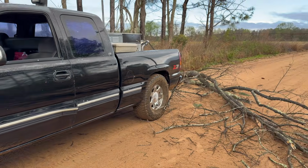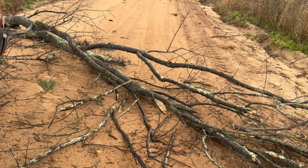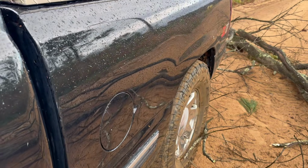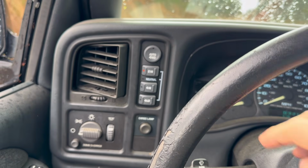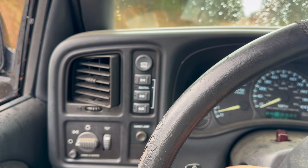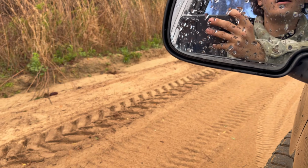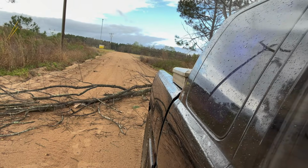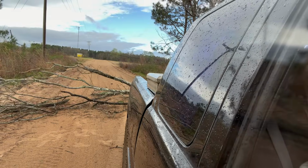I also have this tree in the yard. Oh shoot, I got some dirt in my shoe. I also have this tree in the road that I have to get, just because I'm a good Samaritan. Of course, you wanna go ahead and hit that. Good old 1, 2, skip a few. Oh, it's not even on the gas.